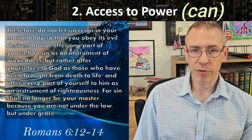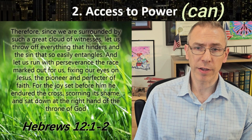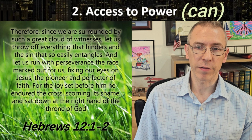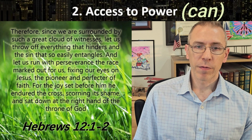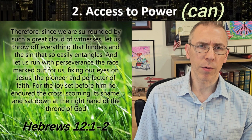Another passage, Hebrews 12, verses 1 through 2. Therefore, since we are surrounded by such a great cloud of witnesses, let us throw off everything that hinders and the sin that so easily entangles, and let us run with perseverance the race marked out for us, fixing our eyes on Jesus, the pioneer and perfecter of faith. For the joy set before him, he endured the cross, scorning its shame, and sat down at the right hand of the throne of God.